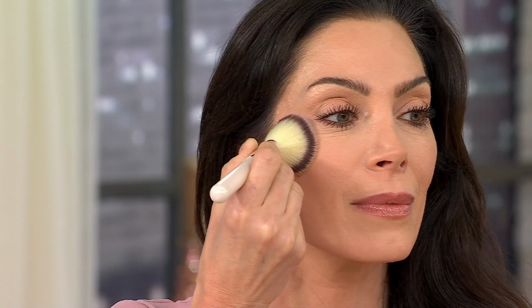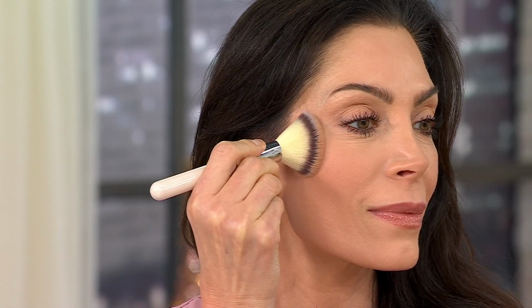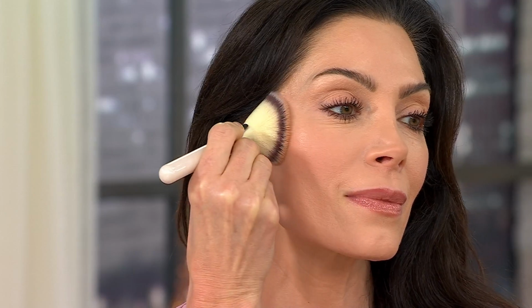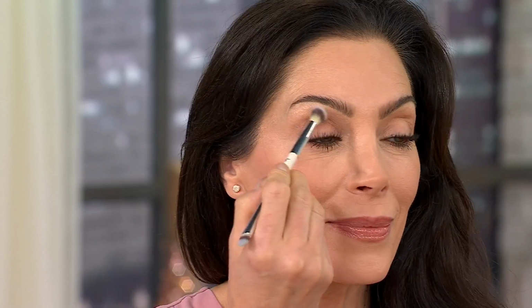I love this one. See how that brush is cut at an angle? It's designed perfectly at an angle, just like Chantal's showing you, to hug the cheekbones. So if you're putting on a bronzer, you could use it starting at the forehead, going down along the cheekbones, maybe even under the jowl line and down the neck. If you're using it for blush, you just sweep it on the apples of the cheek.